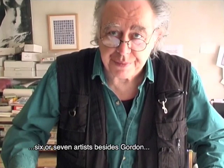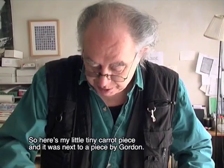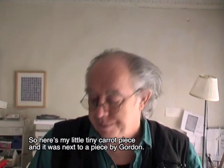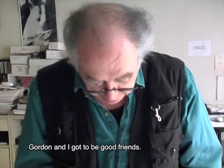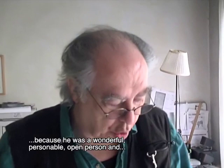And Gordon was a wonderful artist. And what you saw at the gallery was all that big wallpaper piece of his he was doing. So here's my little tiny carrot piece, and it was next to a piece by Gordon. Gordon and I got to be good friends, which is not unusual for him. He's one of those people who had many good friends because he was a wonderful, personable, open person.